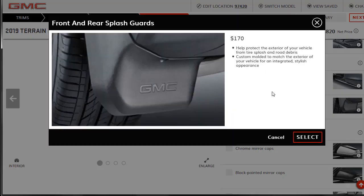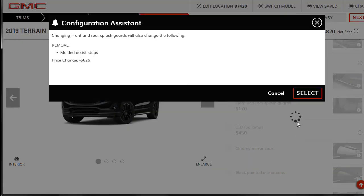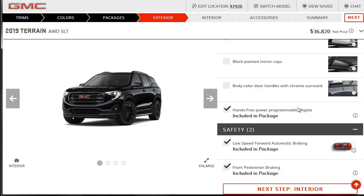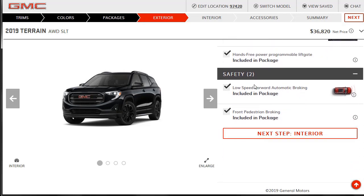I do like, however, the front and rear splash guards. I'm all over that. But to do that, you have to remove the molded assist steps. I'll cancel that. I'd rather keep the molded assist steps. The rest of this stuff, we can kind of skip over. And then the safety, we already have our packages included. We already have our safety. We got it all covered.